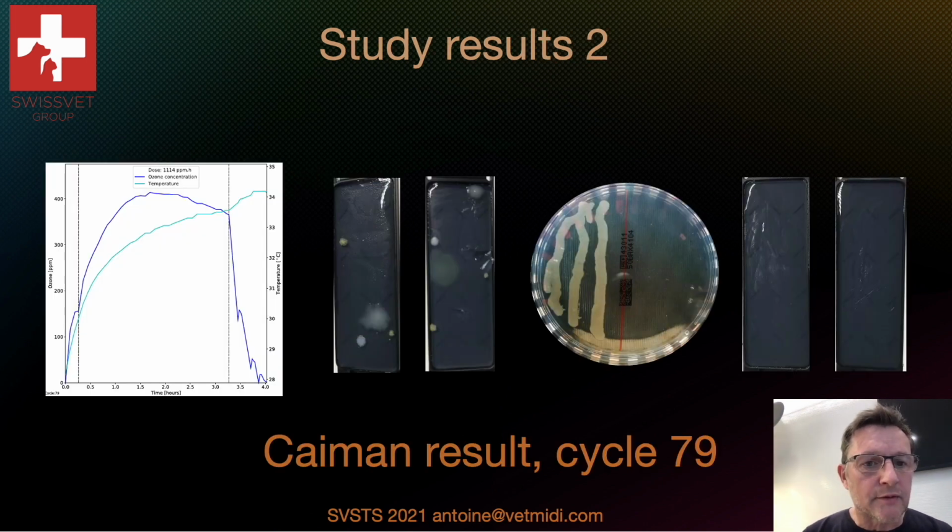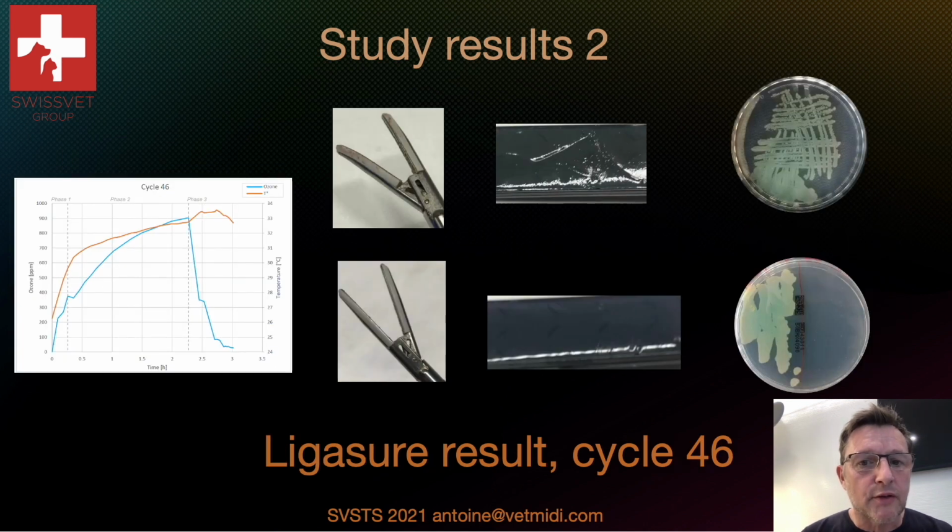So these are the results we got from some of the cycles. It's from a caiman, as you can see. So you have the curve. You see that the ozone level reached sometimes about 400 ppm inside the box. There is a little contamination on the handle and the tip before, and on the right part of the slide, you see that there is nothing after the cycle. You see that you have a lot of bugs and germs on the tip before the cycle, and then on the right and on the bottom part of the slide, you have nothing after the cycle.